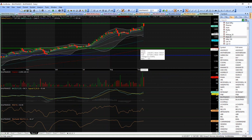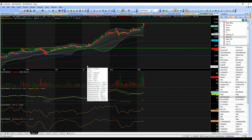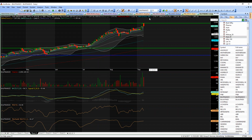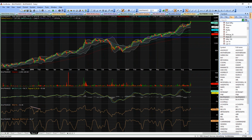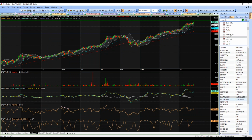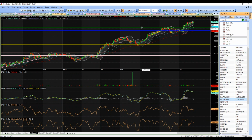It's already gone from 1.4 to 2,000. That's almost 50% in the last 2 months, right? That's really, really fantastic, and more upside technically possible. Though I did see a report about some of these stocks becoming really, really expensive.